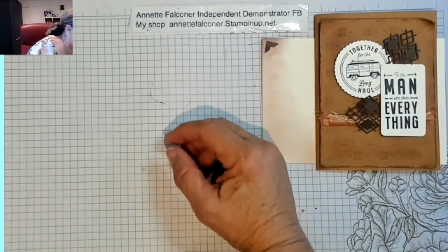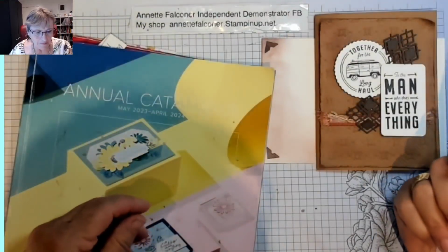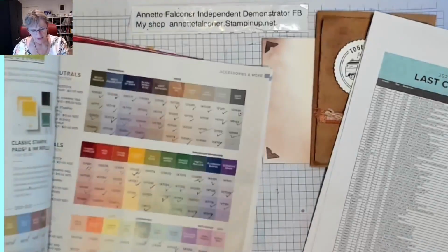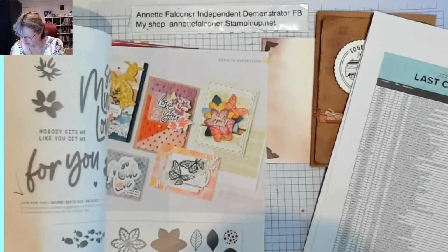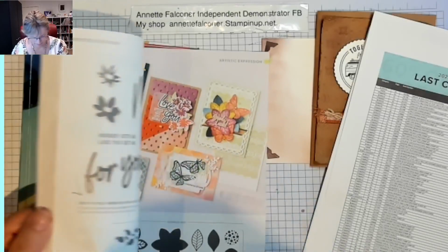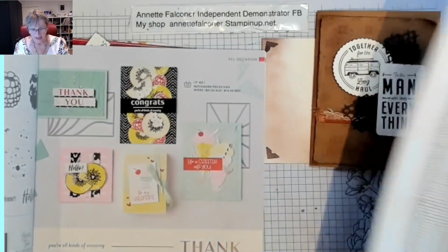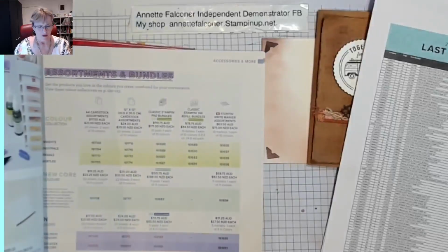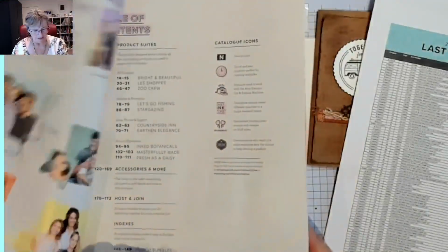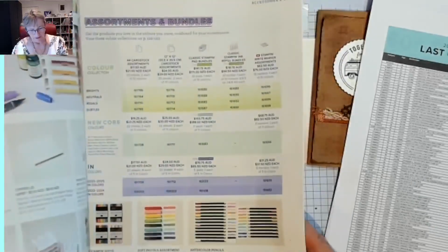Okay, so just before I go any further, from April the 9th to the 30th, you can get your last chance products, which is from this catalogue, and they go through and knock down the prices on things. Something that's 50% off is on page 55. I don't want to spend too much time on it because it's another wee while away. A lot of this catalogue will be out of stock, and every year they have new colours, and so the old colours will go.